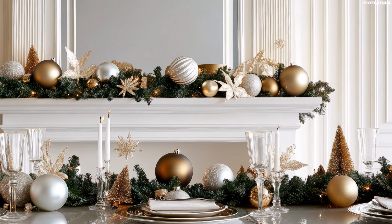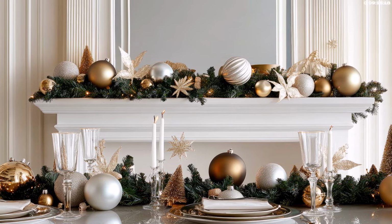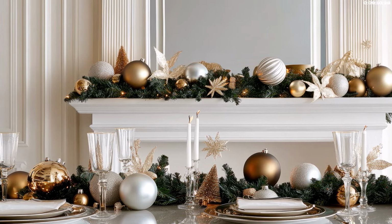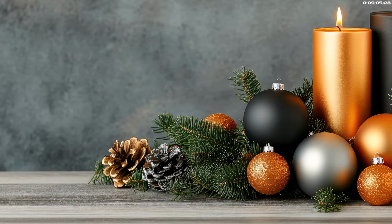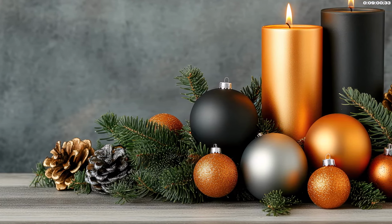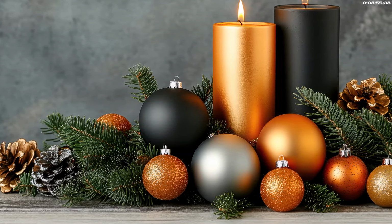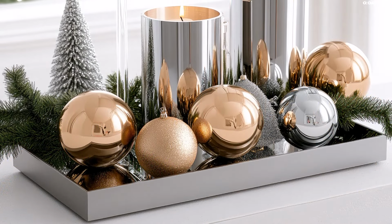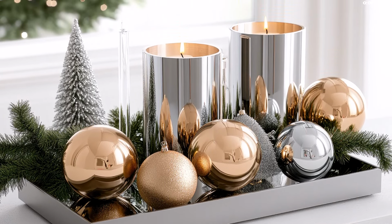Travel back in time with Victorian-inspired metallic decor. Antique gold and silver ornaments, ornate candlesticks, and metallic garlands create a nostalgic, elegant aesthetic. This style pairs beautifully with traditional Christmas settings.